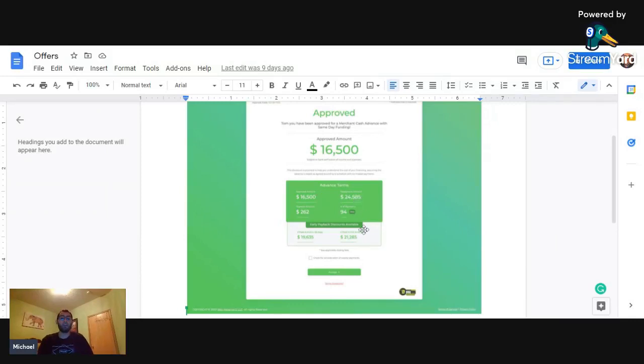Now we deal with a 1.19 to a 1.69. On average, you're looking at between a 1.35 to a 1.45, more or less around that range. But if it's a higher risk, we give you a higher payback amount. And you can pay it back whenever. If you pay it off in 30 days, you'll get the lesser amount at $19,635, which is a $3,000 difference.